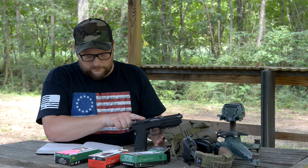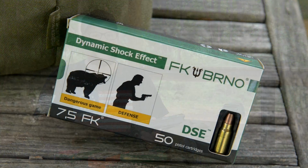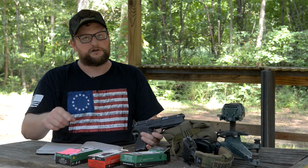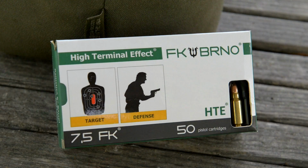So 6-inch barrel. So we've got 3 different varieties of ammunition that we tested here today, including one new variety that is very difficult to get right now. We've only got 1 box, but I think you're going to be really impressed when you see what this stuff can do. All right, so the S95 round is the jacketed hollow point.